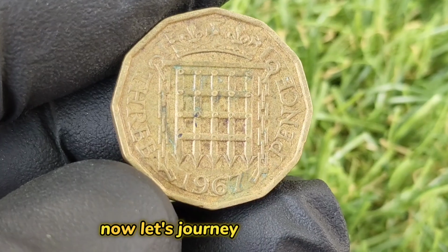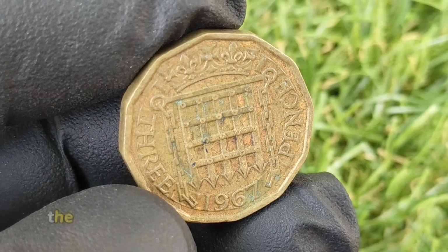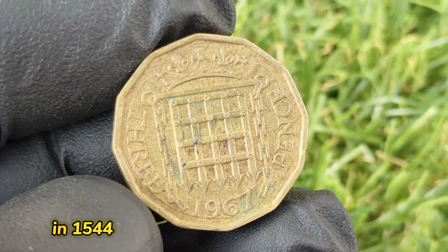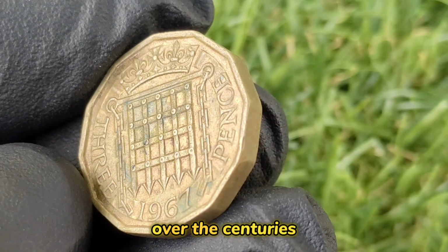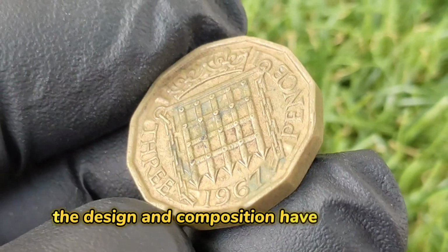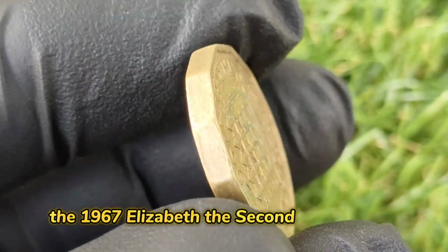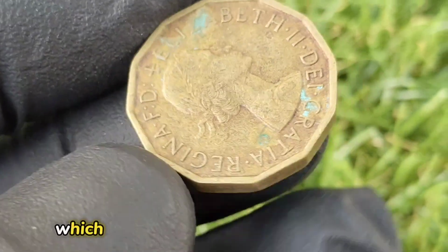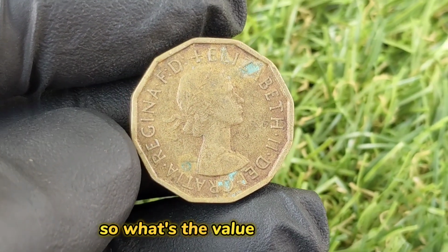Now, let's journey through time and examine the historical context of this coin. The 3 pence coin was first introduced in the UK in 1544, during the reign of King Henry VIII. Over the centuries, the design and composition have changed several times. The 1967 Elizabeth II 3-pence coin was part of the UK's decimalisation process, which aimed to simplify the currency system. So, what's the value of this coin?